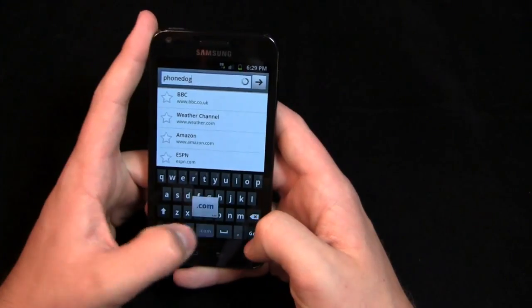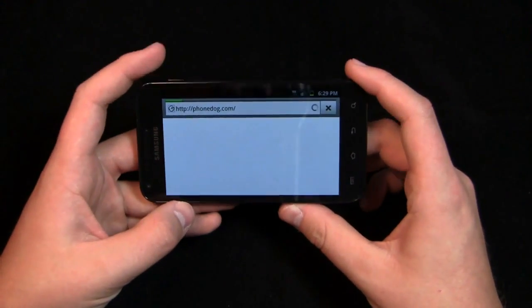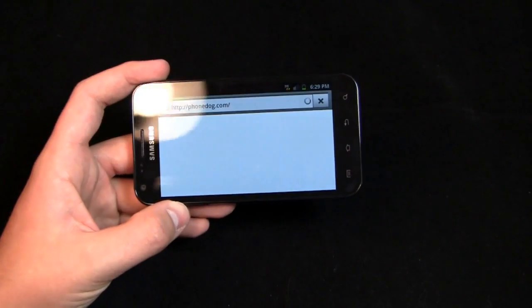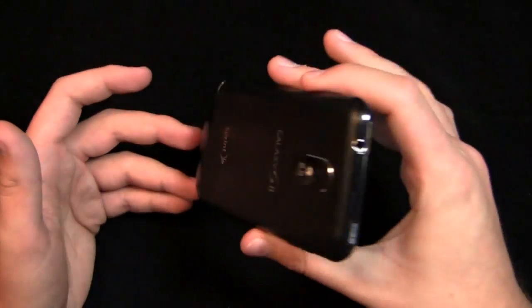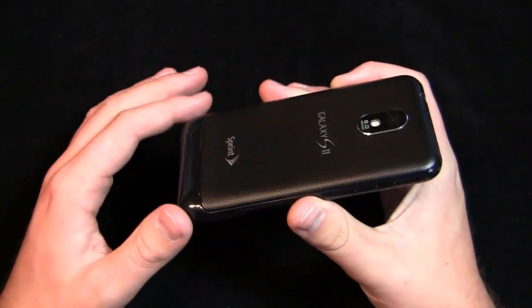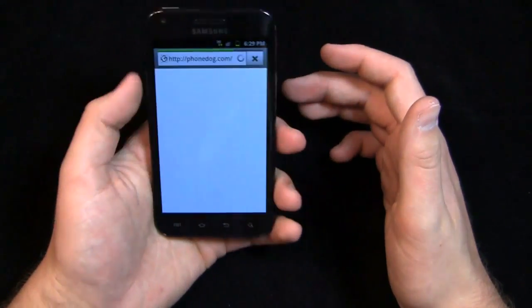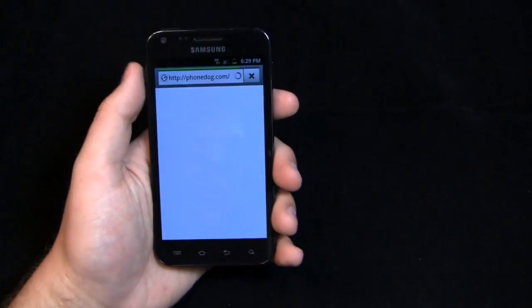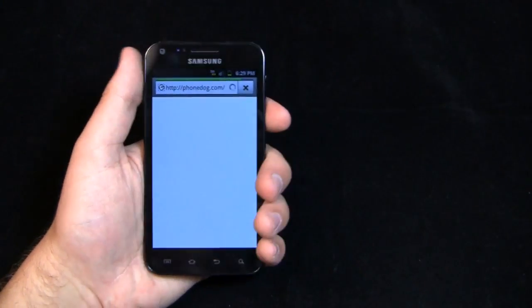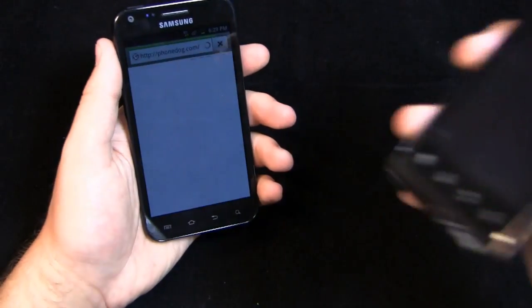But let's load up Phone Dog and see how long it takes, if we can actually get it to fully load up here. And while we're doing that, we'll take another look at the back of the device. A little bit different over here in terms of the battery door. Not a huge difference, but you can tell there's a little bit of a hump difference down here. Just the way it feels in the hand is slightly different. Phone Dog's loading up right now. It's taking its time though, but you can see how it feels in the hand in comparison to something a little bit more narrow. Sorry for that bump.